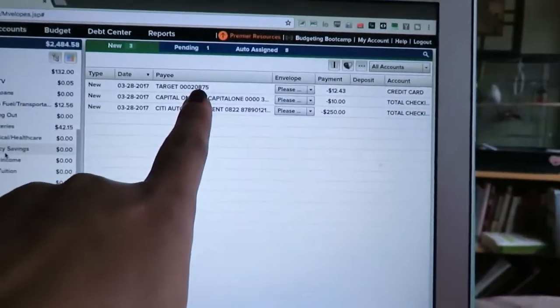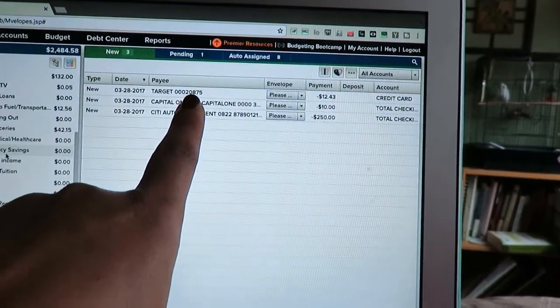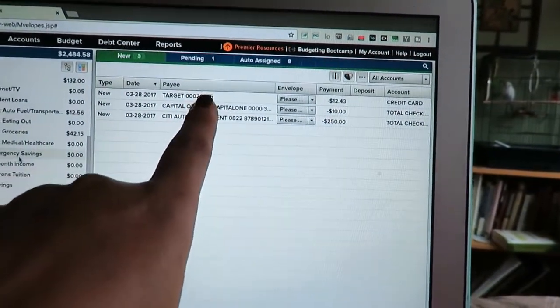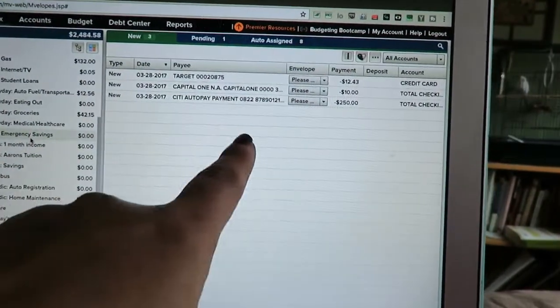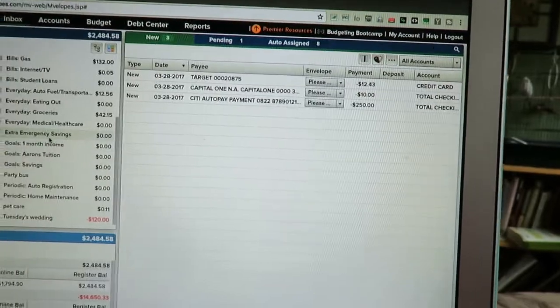Everything you purchase, I made a purchase at Target. I'm going to put that in the personal stuff because I bought some things for my teeth, oral gel and something else. That's personal use, so I will drag that and drop it into the personal envelope. This is my kids' allowance. I'll drop that into their allowance envelope.